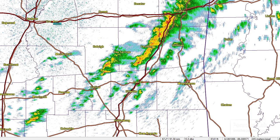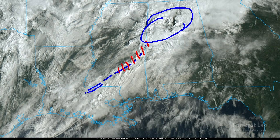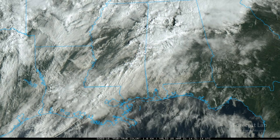Let's check the satellite. There's how it looked yesterday around that time. Obviously, there's a boundary through the south part of the state, and we're getting storm formation along that line with some larger storms up there in northern Alabama.